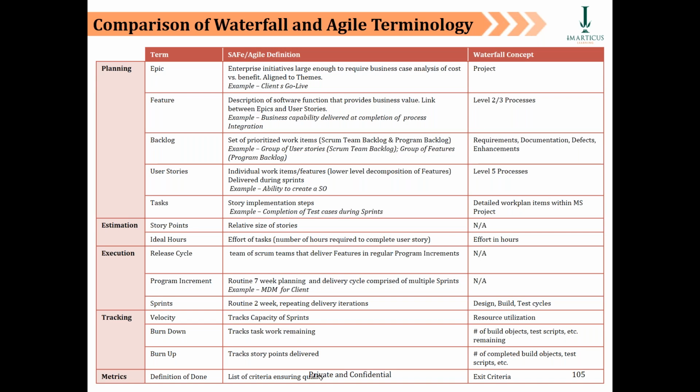So that is the functional feature, right? And then of course comes the user stories and tasks and story points, etc. Now look at this, guys, and tell me, how will it really matter from a BA's role perspective? Just because you have a different terminology, I don't think that should matter.